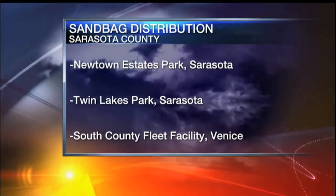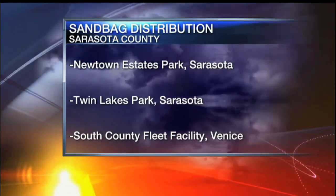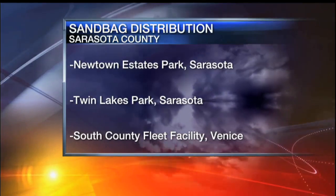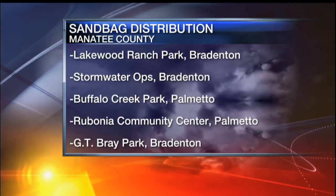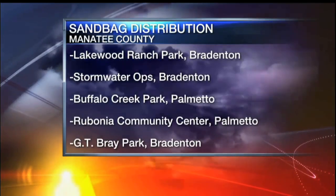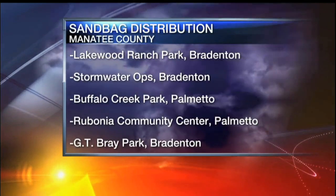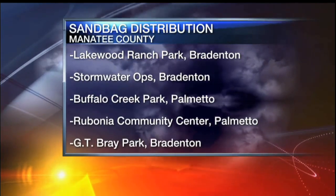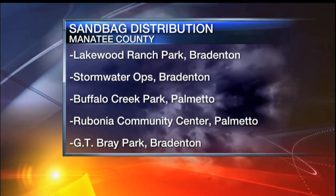Now, both Sarasota and Manatee counties are handing out sandbags once again today to help people protect their homes from flooding. In Sarasota County, sandbags are available at Newtown Estates Park, Twin Lakes Park, and the South County Fleet Facility in Venice. That's until 6 o'clock tonight, about 20 more minutes. In Manatee County, you can get sandbags at 5 locations, including Lakewood Ranch, Bradenton, and in Palmetto. Those sites will be open until 7 o'clock tonight if you need them.